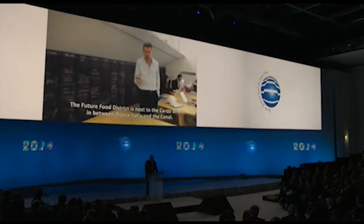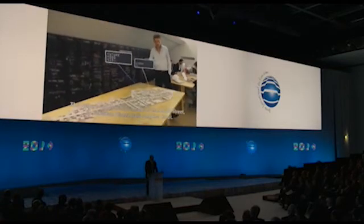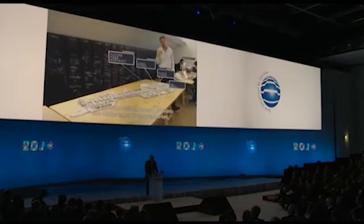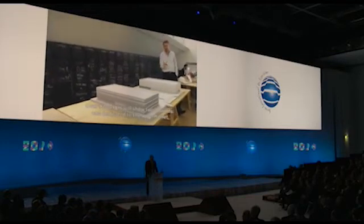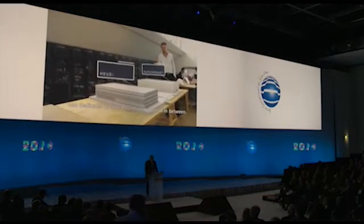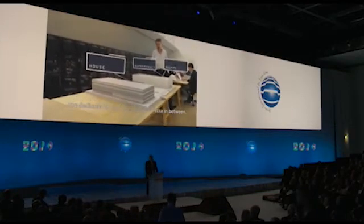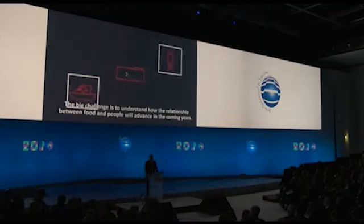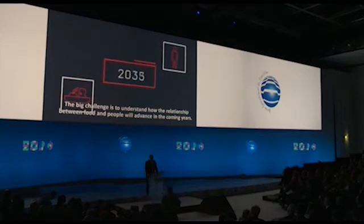The Future Food District is next to the Cardo, in between Piazza Italia and the canal, and over 9,000 square meters. It will show 2 pavilions, one dedicated to the supermarket, one dedicated to the home, and the piazza in between. The big challenge is to understand how the relationship between food and people will advance in the coming years.